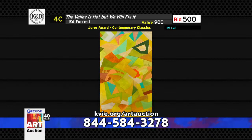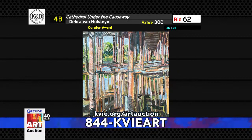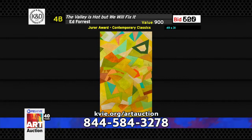So remember, item 3F was Koi number 2, high bid of $1,200. 4A is Harmony with a high bid of $500. 4B, Cathedral Under the Causeway, has a high bid of $625. And then the last piece in this first part of the break is 4C, The Valley is Hot, but we will fix it with a high bid of $550. Now, hey, we're going to go back, take a look at some more art with Rob and Jill.